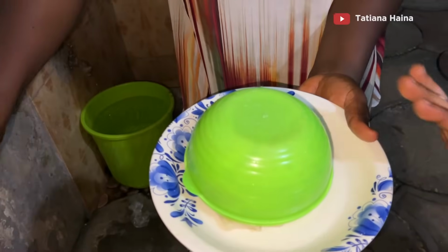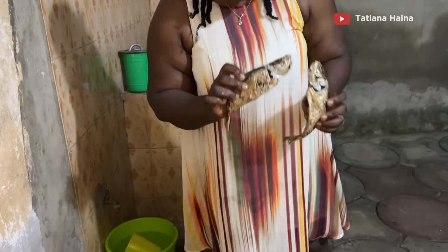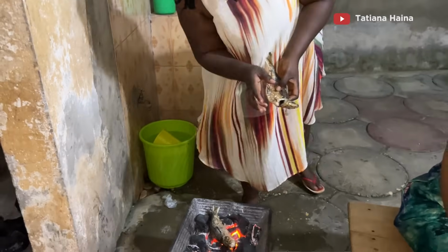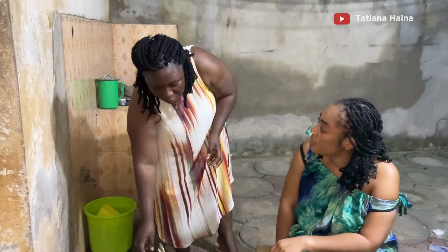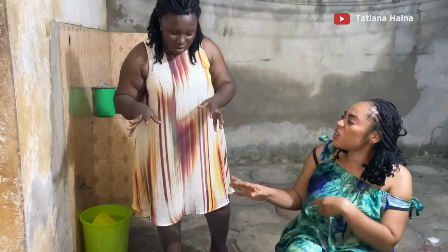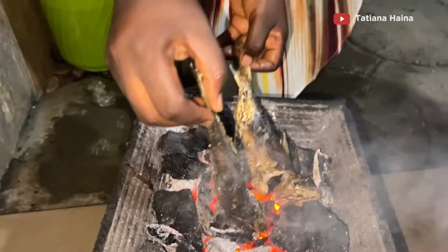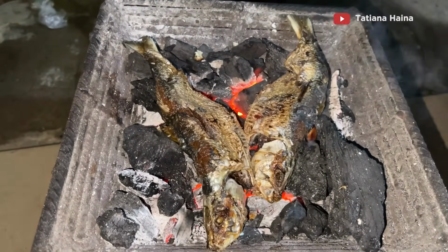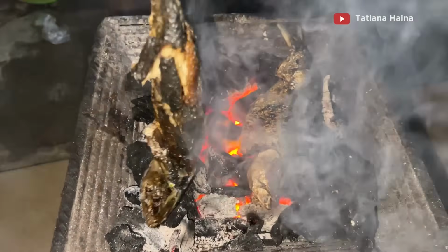So when you are ready to eat, then you open it. Here is our fried fish. You can put it inside the stew like that, or you roast it. Because my father told me that if these people fry it and bring it to the market, it gets dirty because there are flies on it. So you have to kill the germs. You don't leave it on fire too much so it doesn't get burnt, because if it gets burnt, it will be bitter.